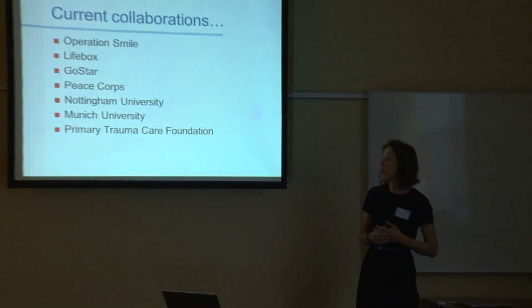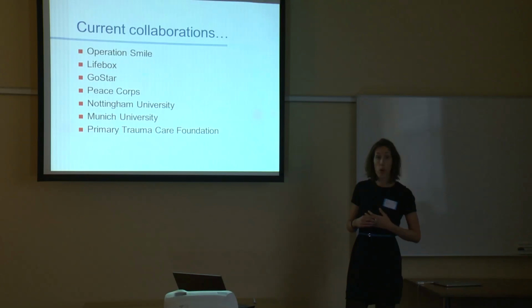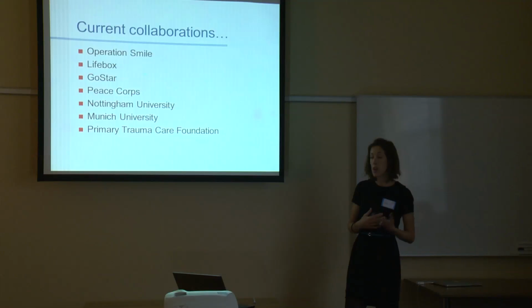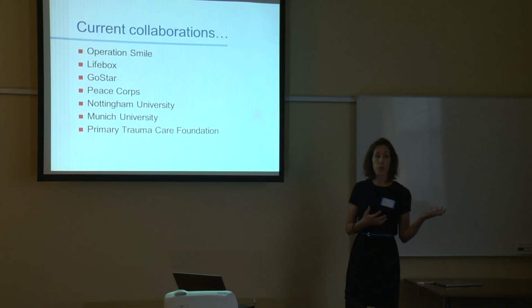And we want to open that up to others in KSS, and we call that phase 2. So the current collaborations that we have are with Operation Smile, who do missions regularly and were out there a couple of weeks ago; Lifebox, the charity that gives out pulse oximeters that you saw in Richard's talk; GoStar, which is a Swiss charity which sends out trauma surgeons and physiotherapists, who we've worked alongside in theatres and during the primary trauma care course. Peace Corps, there are loads of Peace Corps volunteers out there, and they are a huge support from the community side of things. They're also in the community all throughout Ethiopia and are called upon to bring patients for Operation Smile, so it's a very good relationship.